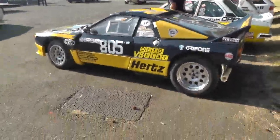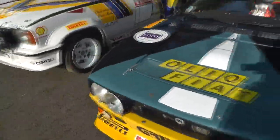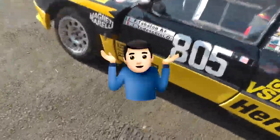Also, this Lancia 037 looked and sounded absolutely insane. You'll hear it in one of the clips in a sec. It also sports the Griffon livery, which you rarely see when compared with the classic Martini colours. Apologies for probably completely butchering the word Griffon, but whatever.